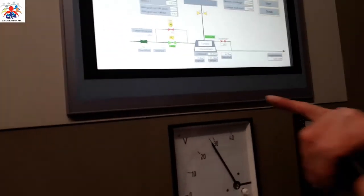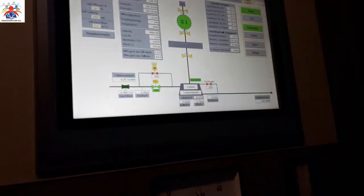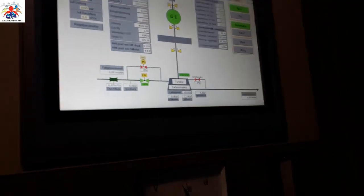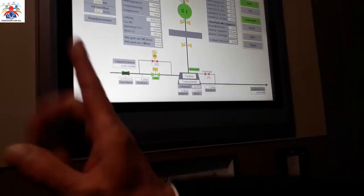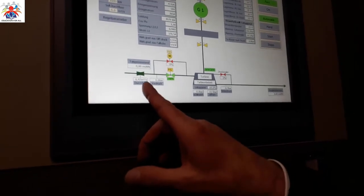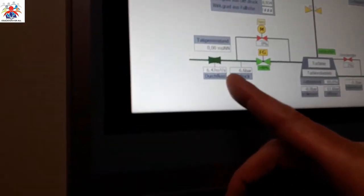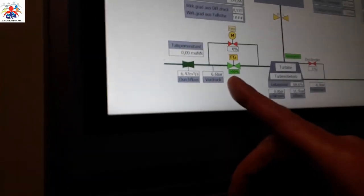Here we have the big wheel. Yes, iron wheel as a brake. Then here we have the water coming with the speed of 6.47 cubic meters per second and a pressure of 6.6.